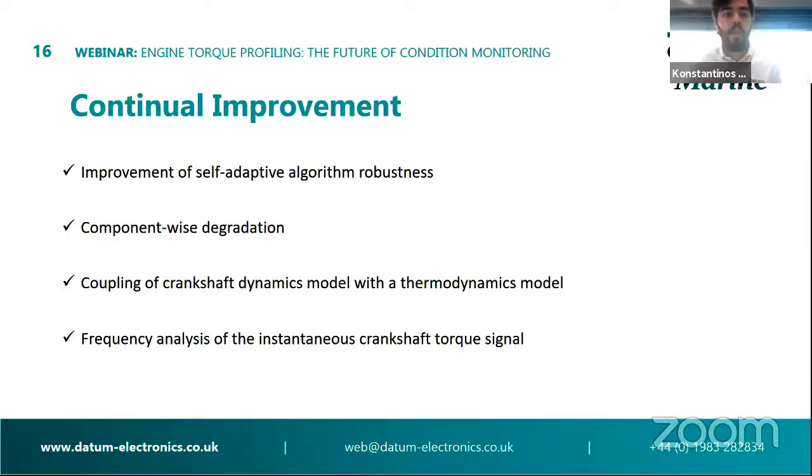And last, what is also in the pipeline is frequency analysis of the instantaneous crankshaft torque signal, which in our experience can provide us information in regards to effects that affect the friction of the engine, such as a failed bearing or piston scuffing. So you get extra frequencies in the instantaneous crankshaft torque signal that you can't see easily by the naked eye, where such an analysis will be able to identify those.